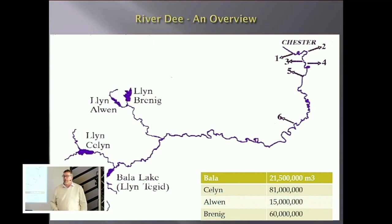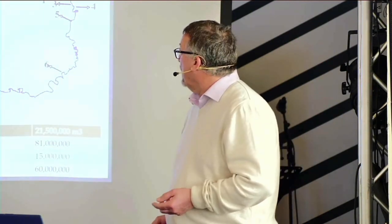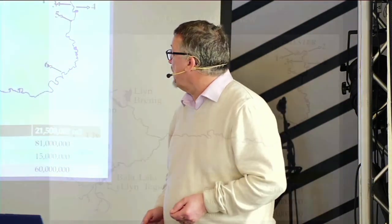1, 2, 3, 4, 5, 6 are principal abstractions where water supply is taken out. Number 6 is at Bangor on Dee for the main part of the Wrexham area. 5 is North Wales, Buckley and Mold supply. 4 is the biggest abstraction from the river, and in the summer, a quarter of the river flow can disappear at number 4 to Liverpool via the works at Huntington.